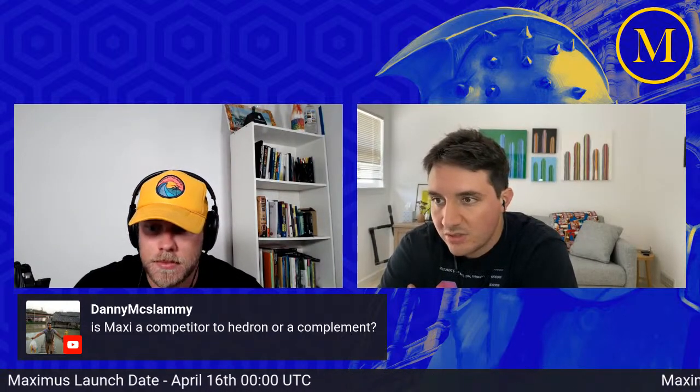And like I said earlier, the Maximus stake is a long-term holder of Hedron, because those Hedron are only redeemed at the end. And so Maximus complements the Hedron price that way: the hex in the Maximus stake can't be sold till it's redeemed, and the Hedron in the Maximus stake can't be sold till it's redeemed. So we complement them in that way as well. Totally. Great answer.